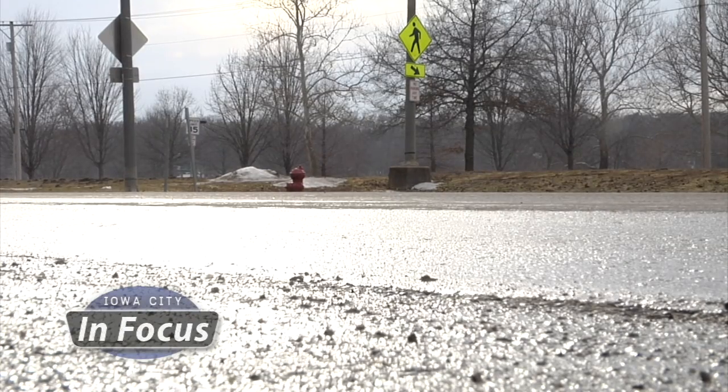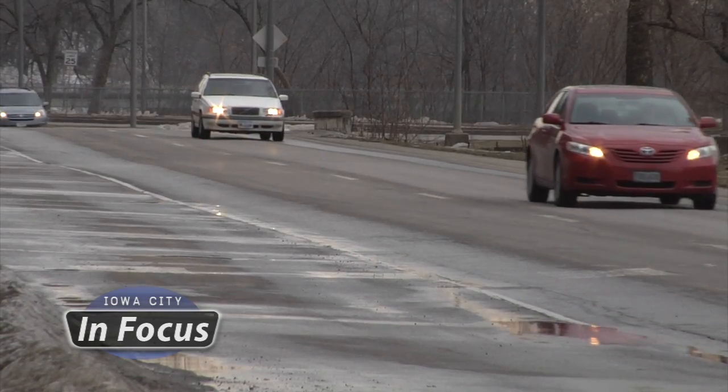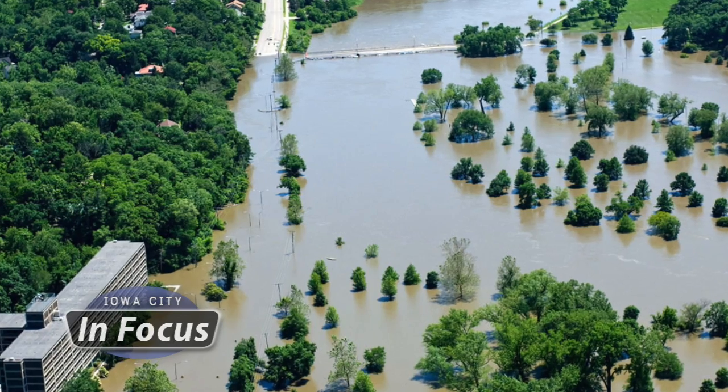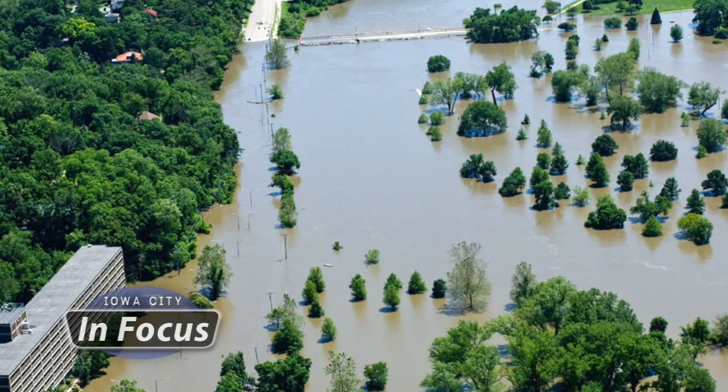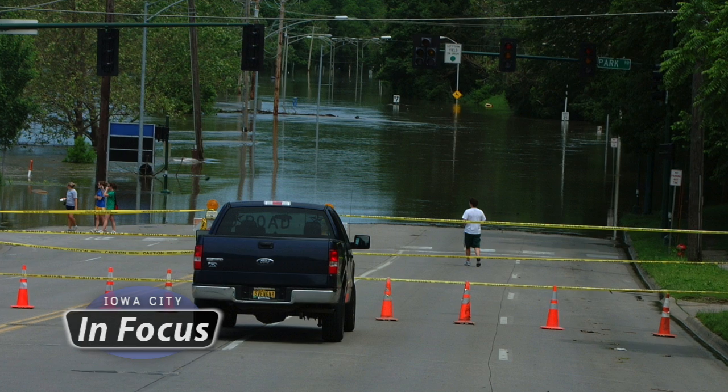About 25,000 vehicles drive Dubuque Street every day. Flooding has forced the road to close several times. After the flood of 2008, there's a lot of concern with having the main arterial into Iowa City being closed, and so we looked at the idea of raising the roadway and also looking at replacing the bridge.